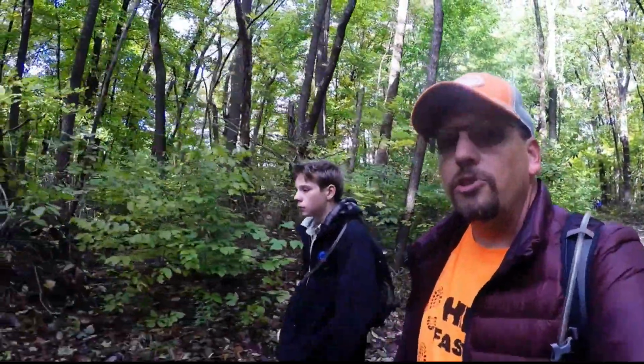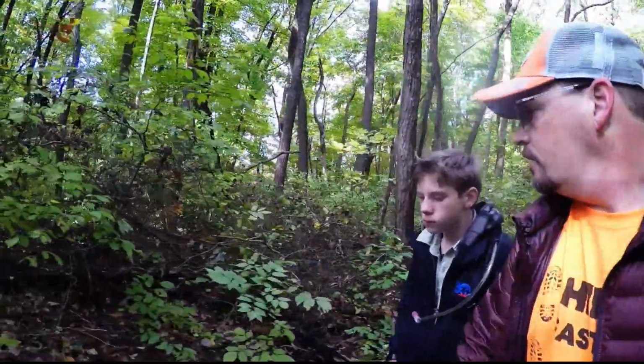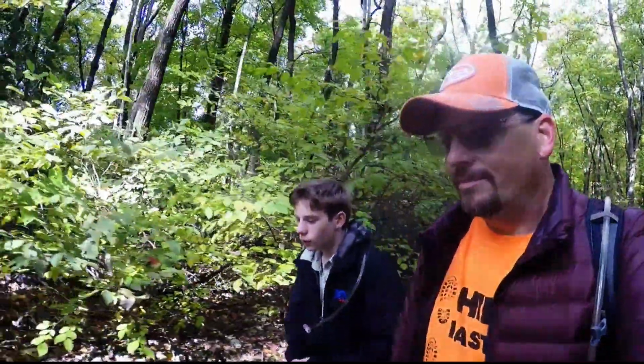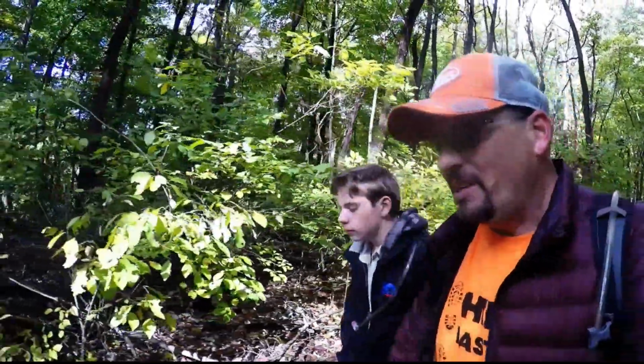Well, that is it for Trail 10 here at Brown County State Park. Any thoughts on this trail, Catfish? The leaves are pretty beautiful. There's lots of glitch here, though, isn't there? There's mud. Yeah. Glitch, as we like to call it as we step in it.